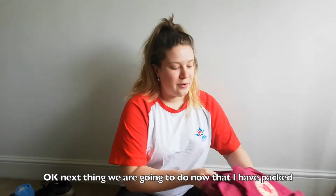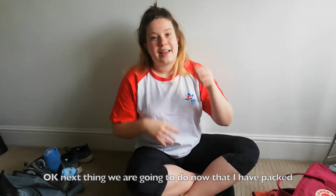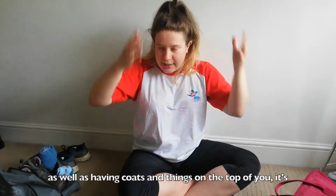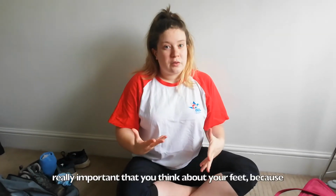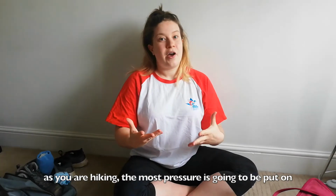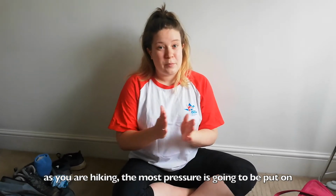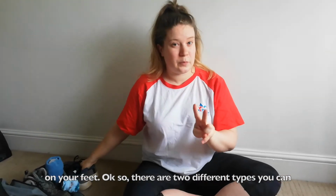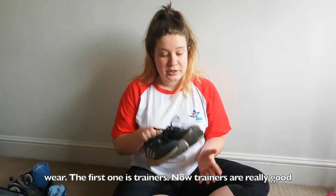Okay, so next, now that I've packed my bag, I'm going to go on to talking about footwear. Because as well as having coats and things on top of you, it's really important that you think about your feet, because as you're hiking, obviously the most pressure is going to be put on your feet. Okay, so there are two different types you can wear. The first one is trainers.